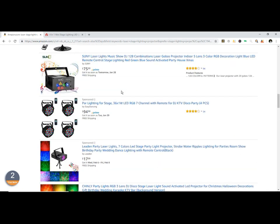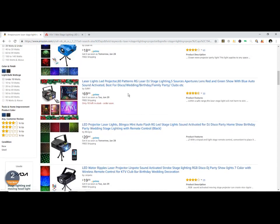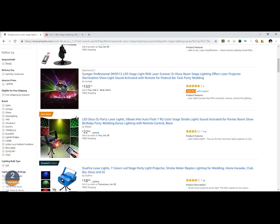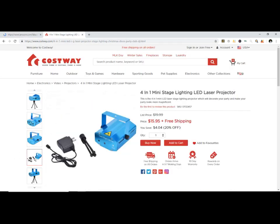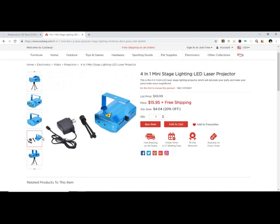Alright, so in this case, I could go ahead and list this product for 22, let's say 22.50 or 22.95. If this thing's the best seller and it's selling for 22.99 and ours is of similar value, all we want to do is get, okay, so this is actually a pretty good image right here, or the image of it on the tripod.